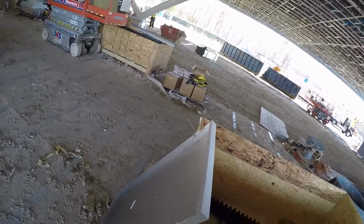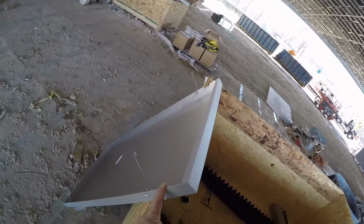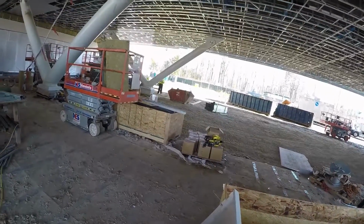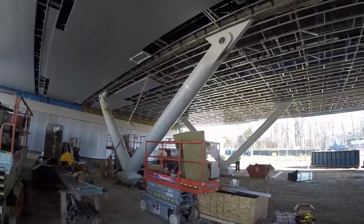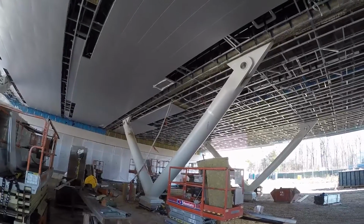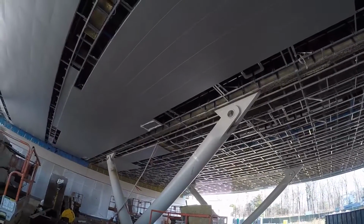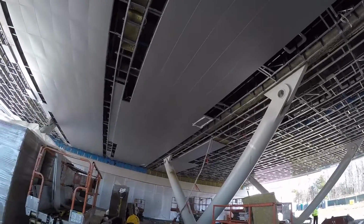and basically you just reach up and grab onto the clips that you see right through here, and pull the panel down for accessibility. It has a nice look to it, and it's also aluminum, and it will weather the time down through here.